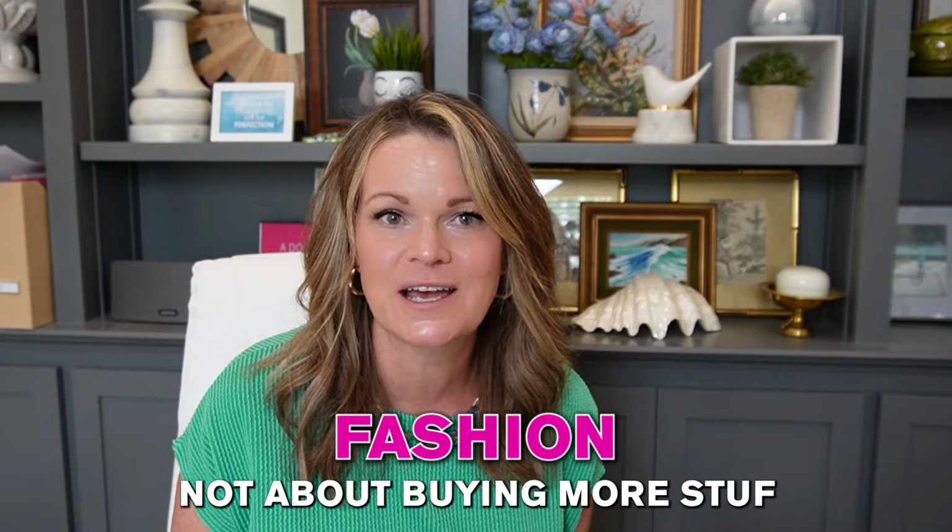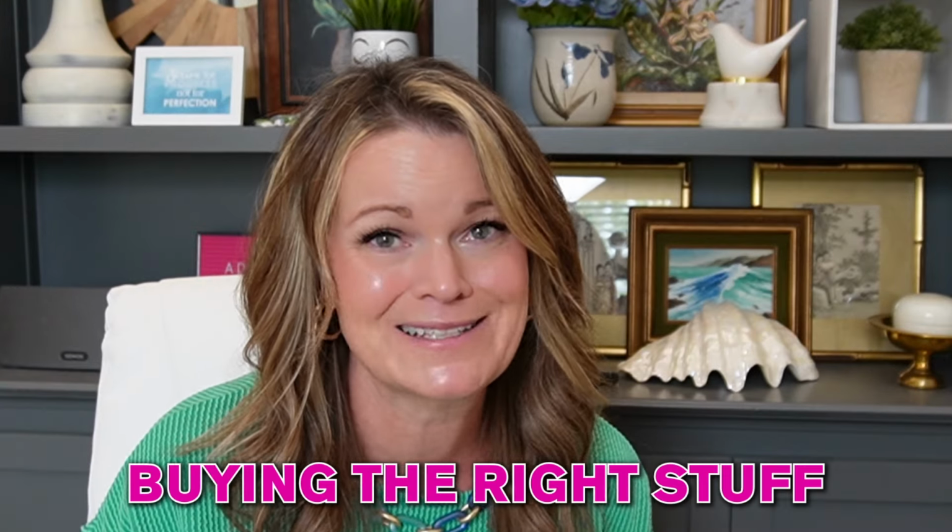Remember, friends, fashion isn't about buying more stuff. It's about buying the right stuff. We all deserve to have a wardrobe that we adore, full of items that fit and flatter and make us feel amazing when we wear them.